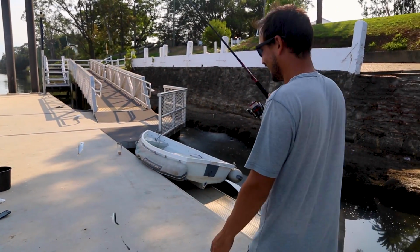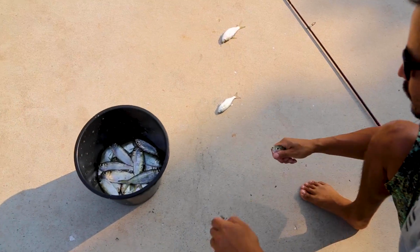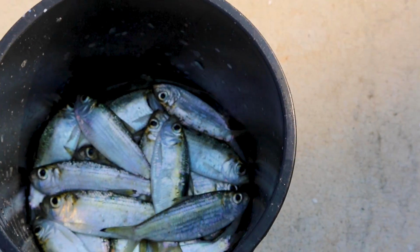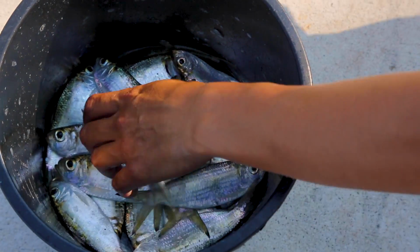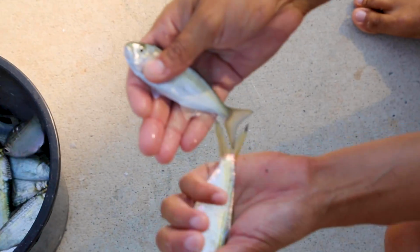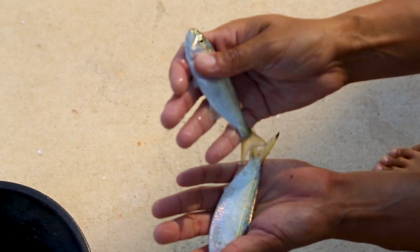Easy as that. Getting a little, oh wow. It's quite effective. Oh, that's a little tailor too, look at that. I'll let that one go. So you see that's just your regular herring there, and that's a little chopper tailor. How cool is that? Put him back in. That's oversized, so I'll chuck that in.